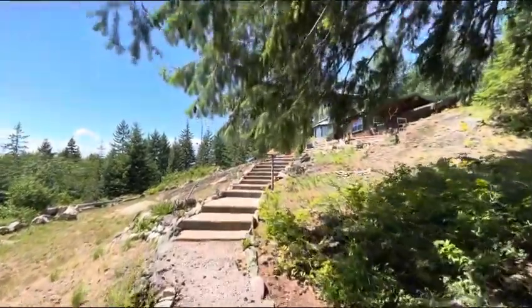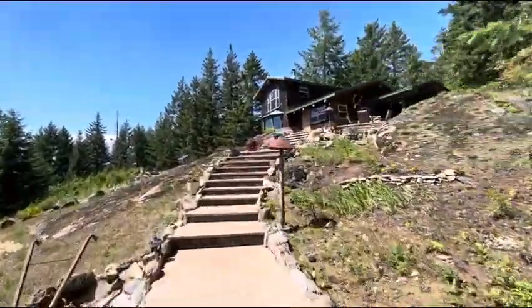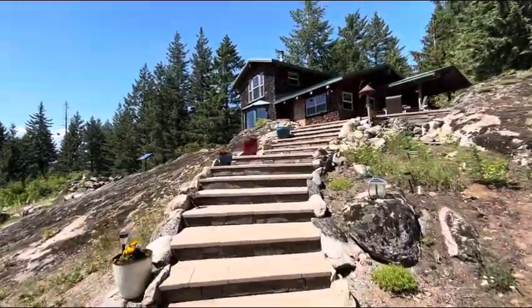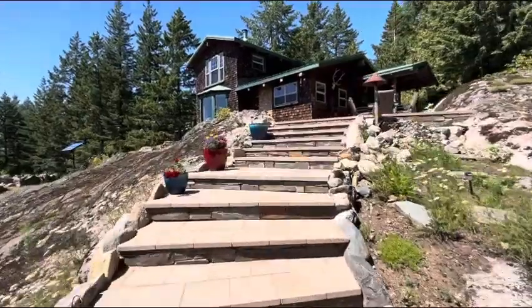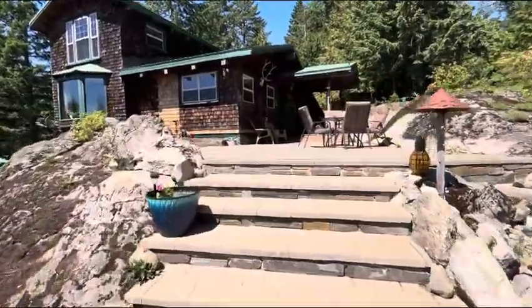We've got all kinds of 12-volt lights on the outside here, as well as some solar lights heading up this path. They just redid this a little bit ago. I think they said 2 years ago. Did a great job on it.